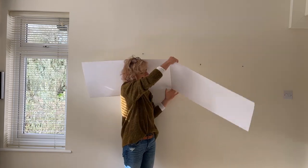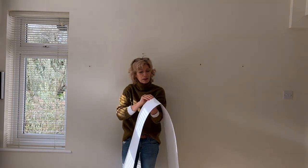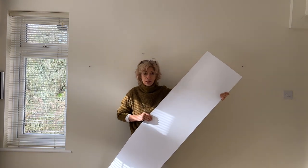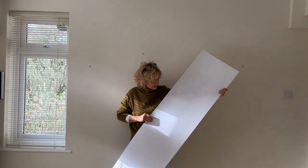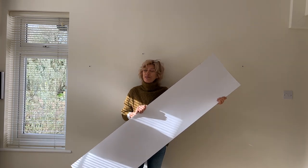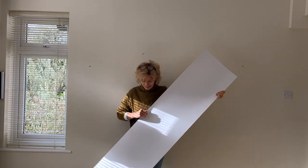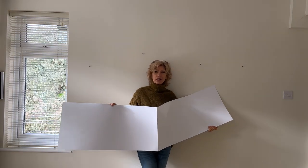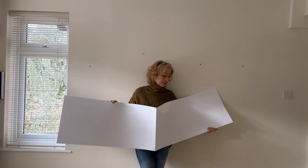I've cut down two sheets of paper and taped them together. I'll take this up into the cabin, fix it to the wall, and I might begin with charcoal work. At this point, I have no idea what it is I want to see on here. So I'll just begin in the usual way with some intuitive mark making and see where we go from there.